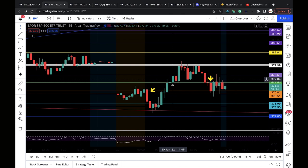So bulls had an opportunity. I missed this whole opportunity. I was playing the bear side today. But bulls had the opportunity for a multi-leg run all the way up to 380. Okay, now 380 is a very big level. That's based on my fib levels, the 38.2 retracement level from the March 2020 low to the January 2022 high.